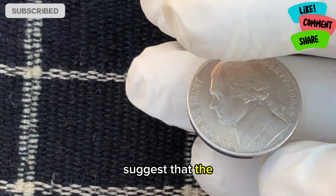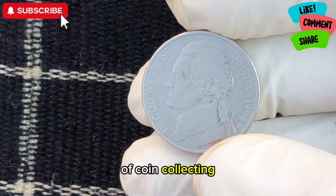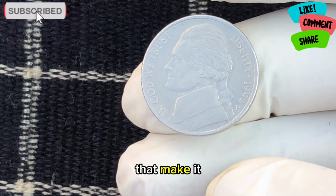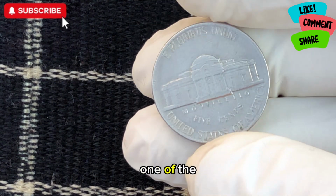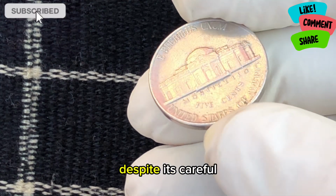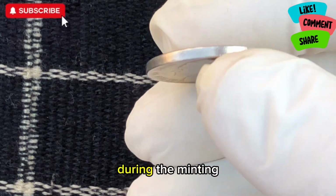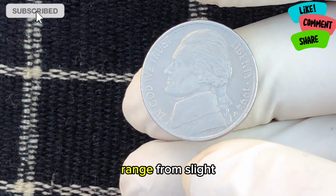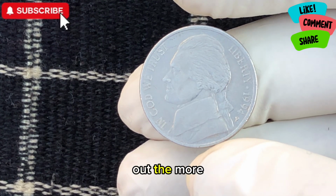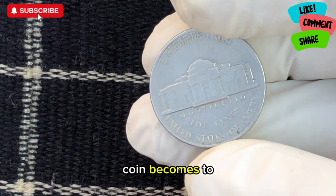While this might suggest that the coin is abundant and not particularly rare, things aren't always so straightforward in the world of coin collecting. The 1994 nickel, like many other coins, has certain characteristics that make it valuable in certain circumstances. One of the most notable of these is the phenomenon of mint errors. The U.S. Mint, despite its careful attention to detail, occasionally produces coins that feature mistakes during the minting process. These errors can range from slight defects in the design to more pronounced issues that make a coin stand out. The more rare and unusual the error, the more desirable and valuable the coin becomes to collectors.